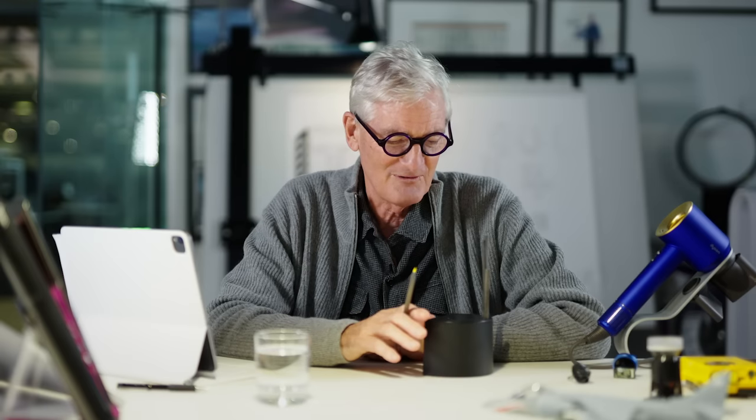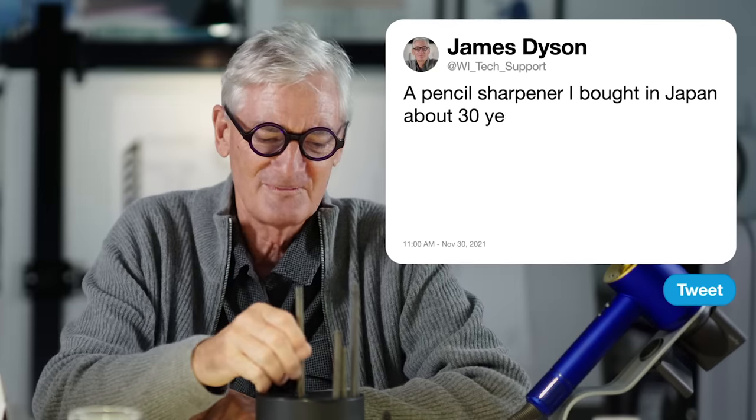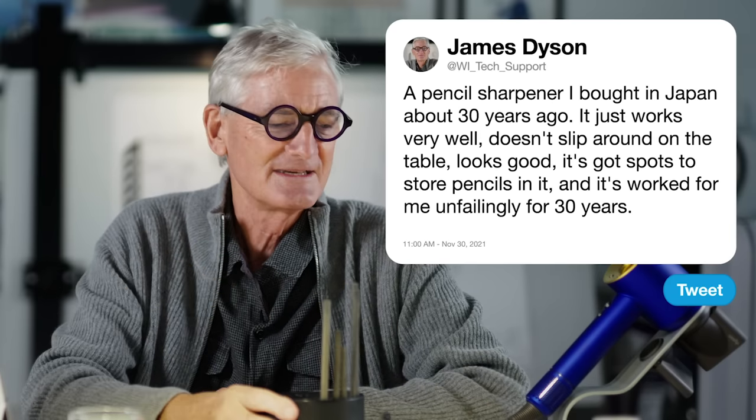It just works very well, doesn't slip around on the table, looks good, has got spots to store pencils in it. And it's worked for me unfailingly for 30 years. The sort of joy of putting this in and coming out with a lovely sharp end and the noise it makes, it's just delightful.